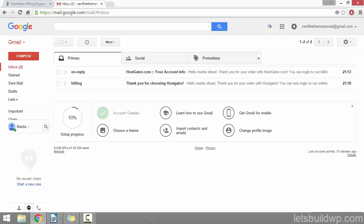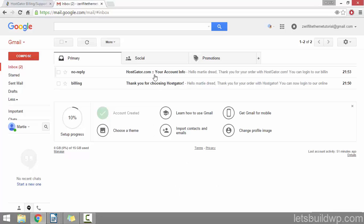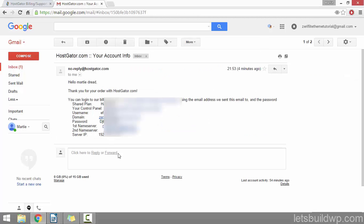Once you get both the emails, do keep them safe because they're pretty important. The first email, called Billing, contains your login information to get into the HostGator billing portal, which is actually open here. Then the second email, which we want now, contains the login information to the HostGator cPanel, and that's where we're going to install WordPress. So just click on this second email that says Your Account Info, and here you'll see we have a link to our control panel, our username and our password.